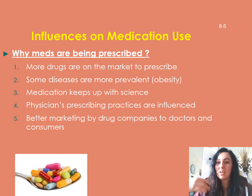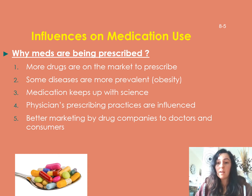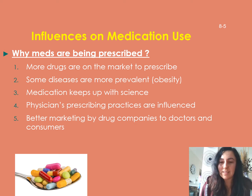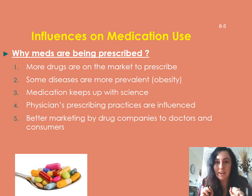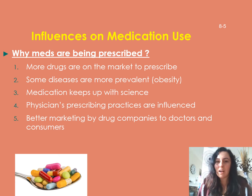Okay, so physicians' prescribing practices are definitely another influence. The pharmaceutical companies usually give incentives to physicians for prescribing certain medications. So a physician, I'm sure they want to make as much money as they can, right? So if you're going to get some sort of monetary incentive to prescribe a certain brand of medication for all of the cholesterol patients or all of the heart patients or whatever, you're going to do it, okay, because you're going to get that money. So you're going to try to make sure that many of your patients are taking this. Whoever might need it is going to get it, okay?